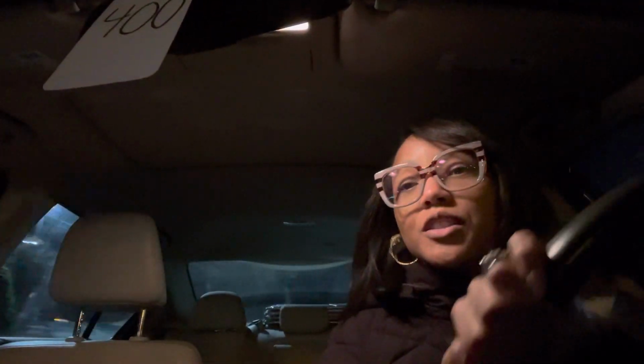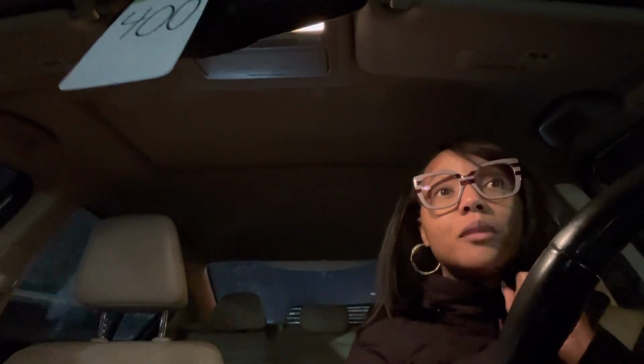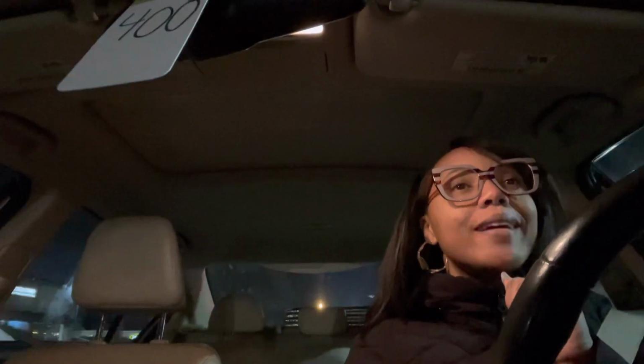Because the kind of tres leches cake I usually like to get is over $6 for one little square of cake. It's delicious though, but over $6 for a little piece of cake is just not worth it to me. I don't care what kind of cake it is. Yeah.